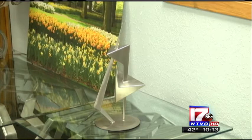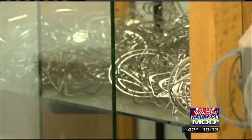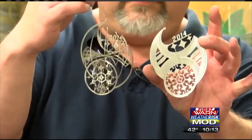Here's a sculpture, the miniature version, the full-size piece of art you might have seen in a homeowner's backyard on the banks of the Rock River. And then there are Christmas ornaments. The laser cuts the 2D design. The metal's hand-bent into its 3D shape.